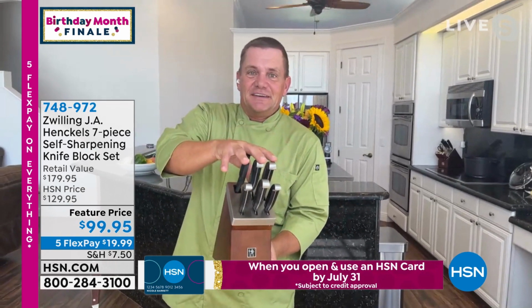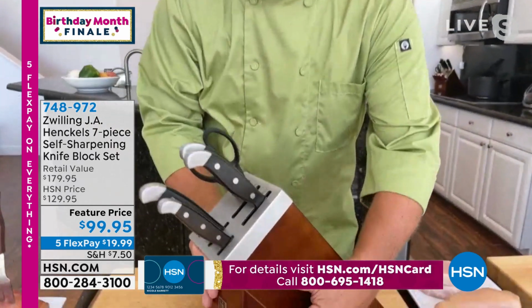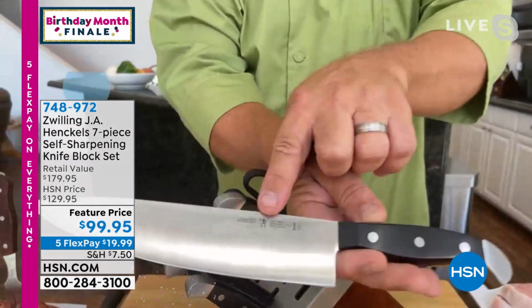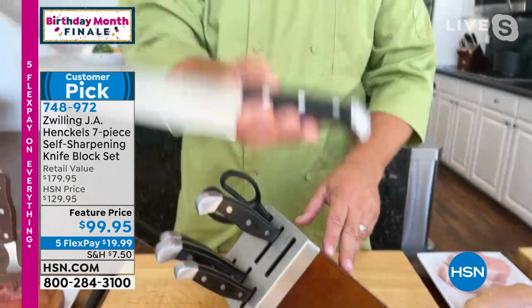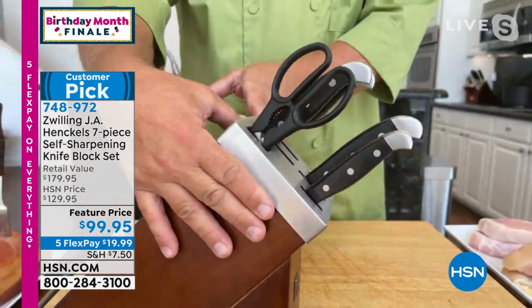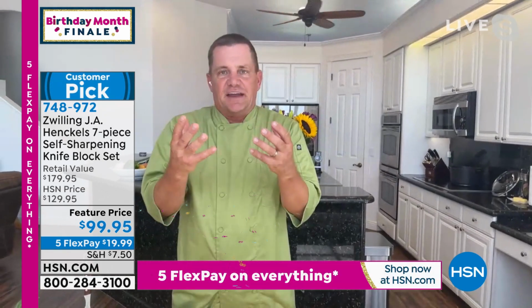This knife set, Helen, has become my favorite, and the reason is the quality of J.A. Henkel's. Ask any chef in the world. We are the gold standard in kitchen cutlery. When you see that brand, that label, J.A. Henkel's, you know you get quality. We're one of the oldest brands in the world. We still have the same factory we started back in 1731 in Germany.